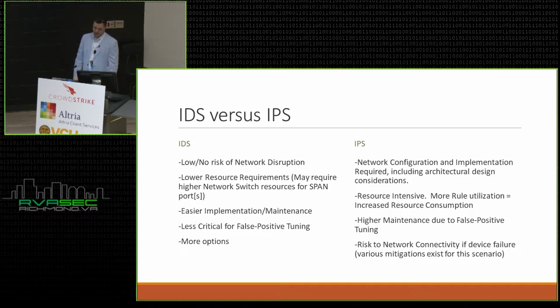Now, again, another case for tap. We'll look at that in a little bit. But you have easier implementation. Maintenance is easier as well. And for false positives, it's really not so critical. So if you're really low on resources or really just need to get going right away, just do IDS and don't worry about the false positives, because your analyst will hate you, but your network guys will just be like, hey, that's great. We don't have to worry about blocking legitimate traffic.